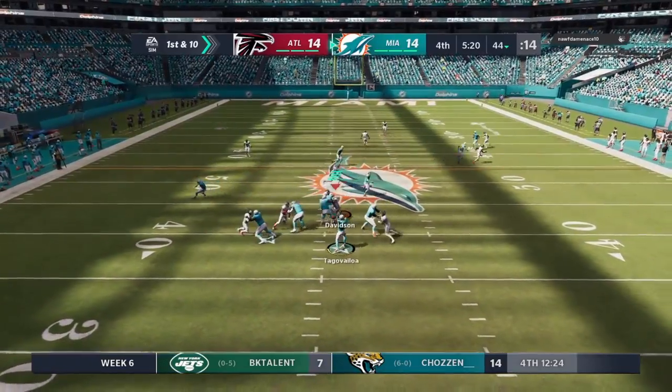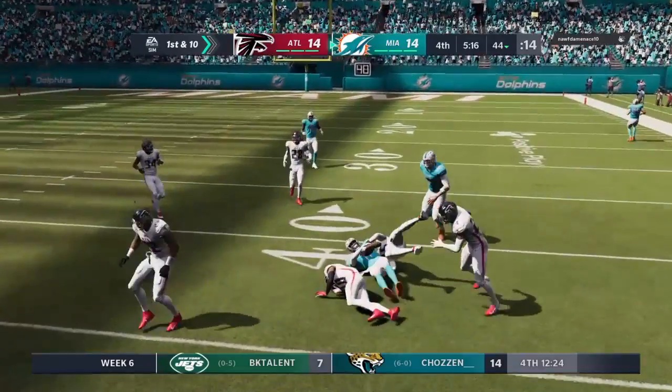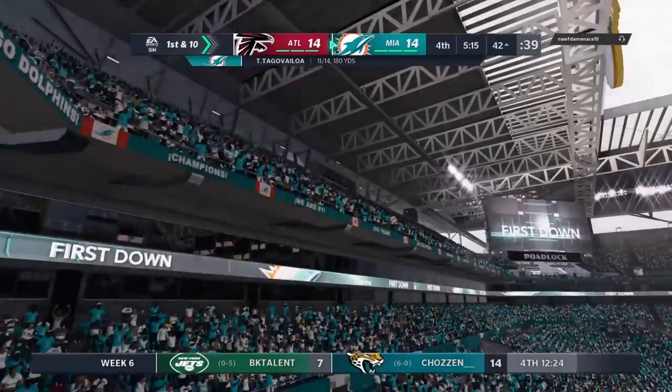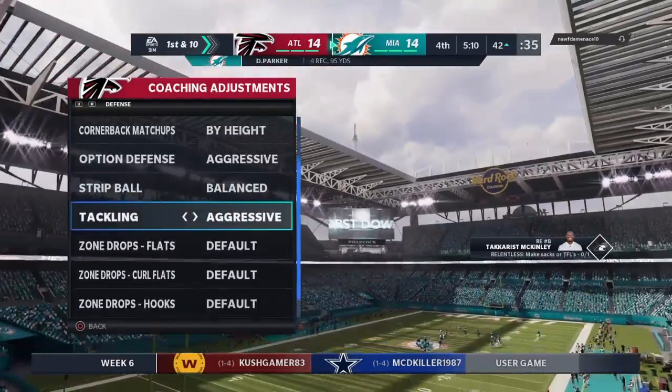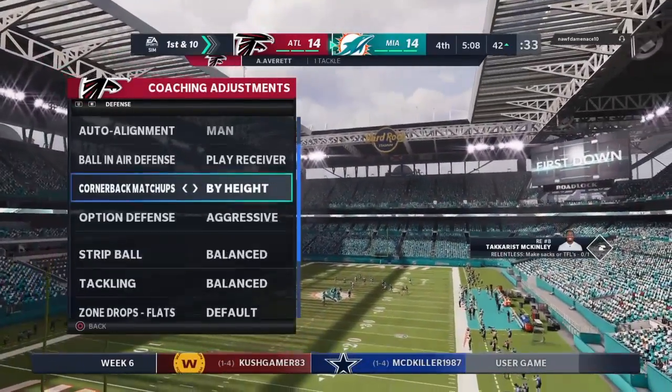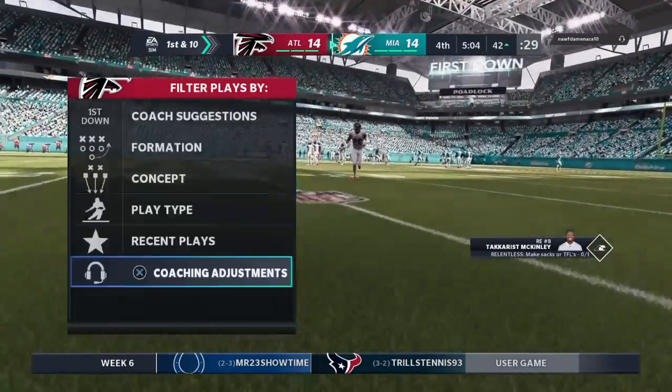Tua sets up to pass it. Going to throw right side here, complete. And taking it across midfield and inside the 45. Good. Another good gain. That's now 35 yards combined on those last 2 plays. 1st and 10 at the 42-yard line.